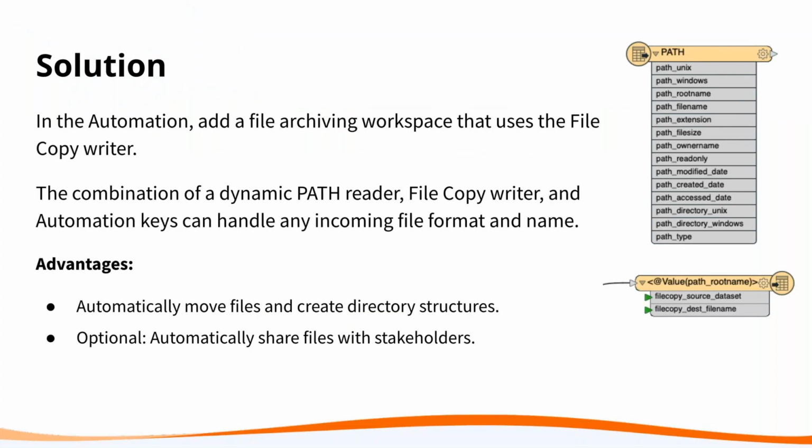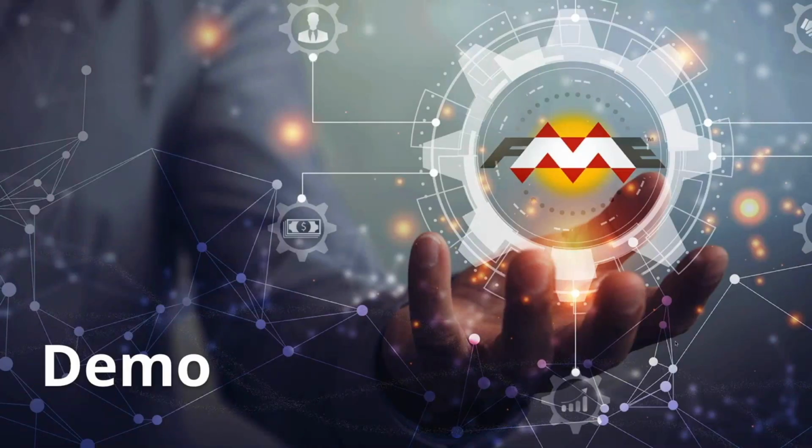So the solution for this challenge is adding an additional workspace to the end of the automation that contains a directory and path reader and a file copy writer. Both are set to be dynamic, so they can accept any incoming shapefiles from the directory watch and move them to our destination directory. This comes with a couple of advantages, with the most important being saving time on manually managing your files by automatically processing and moving files and creating directories to organize your files. An optional use case includes automatically sharing files with relevant stakeholders. So now we're just going to jump into the demo.